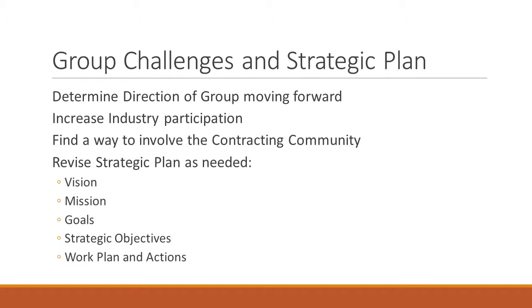So some of our challenges in our strategic plan. We need to determine the direction of the group moving forward. This is a dynamic group, and it changes all the time. Want to increase industry participation. Find a way to involve the contracting community and revise our strategic plan as needed. We have one. It's a traditional strategic plan.